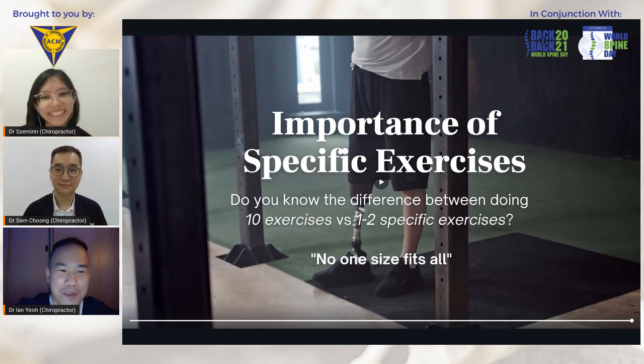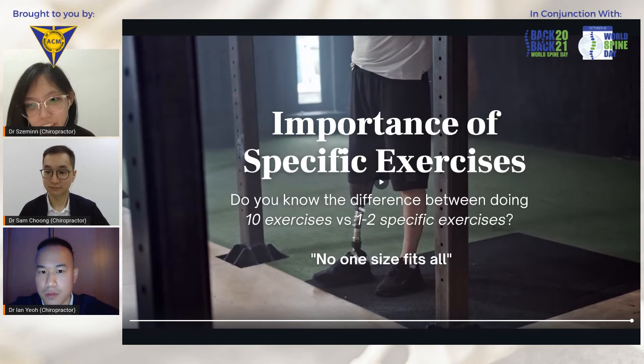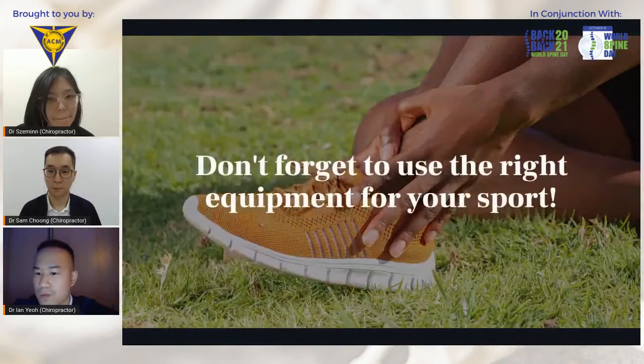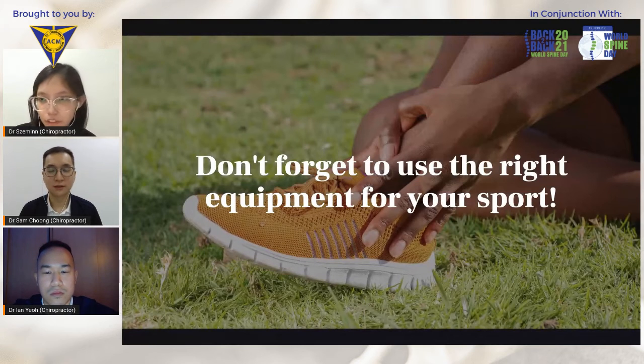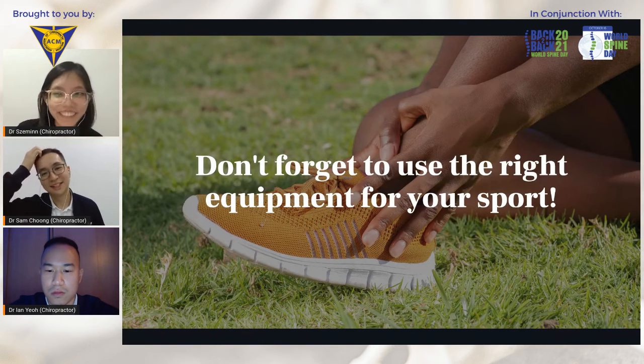All right, we have one to two questions on footwear. Are there any advices on proper footwear for runners who just started out? I'm assuming that just started out means they don't have much info on what kind of shoes or footwear they're supposed to wear. So they use maybe random shoes in their house. That happens to me too. I used to use random shoes to run.